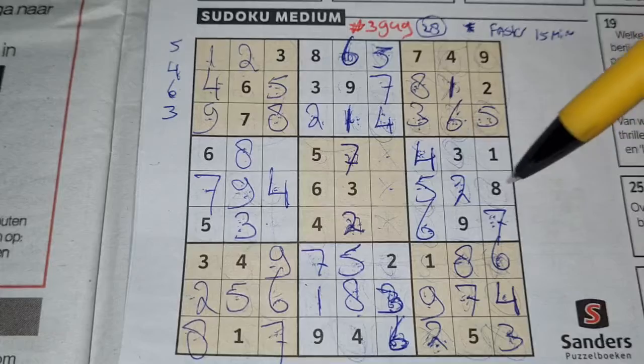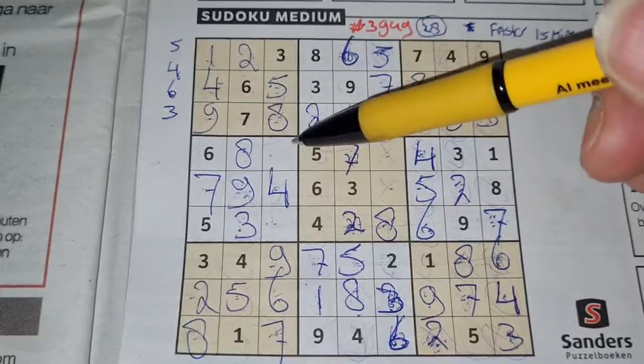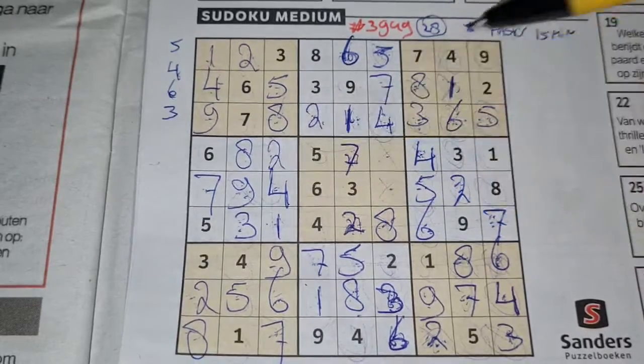8 in this row, 8 in the middle row. So the row below, the only place left for the 8 should be there. Two numbers left in this big square. 1 is missing, and a 2 is missing. 1 and a 2. We see here 1, no 1 there. 1 should be here, and the 2 goes there.